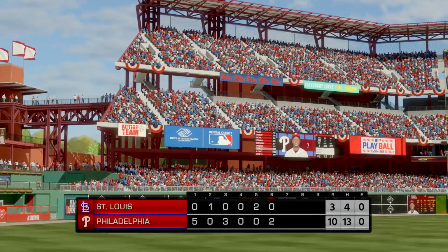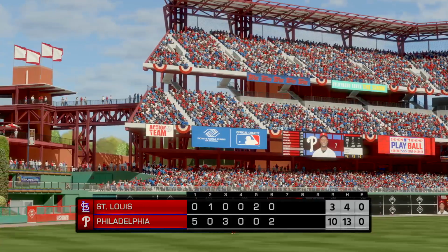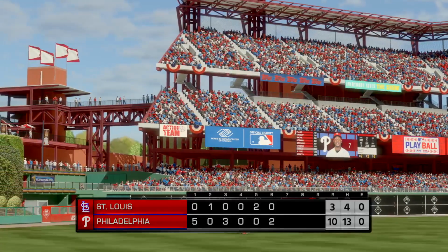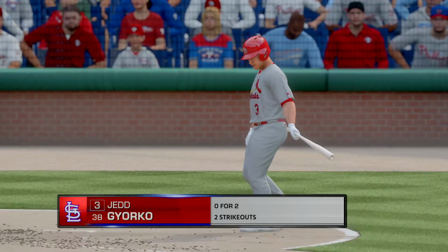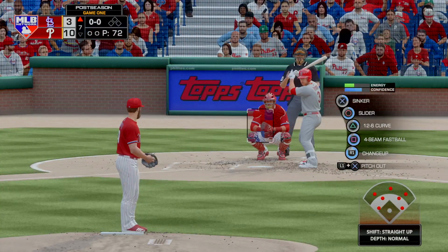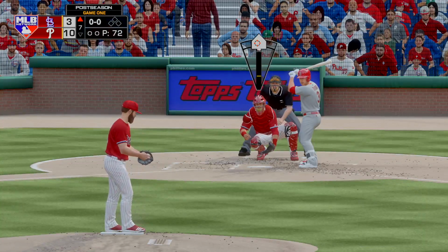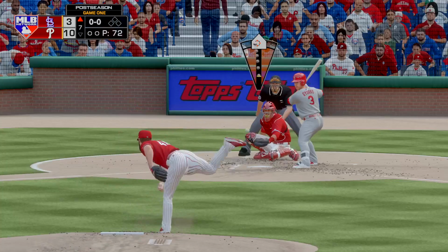Welcome back to Citizens Bank Park here in Philadelphia. 7th inning coming up now in Game 1 as we take a look here at our game summary through the first 6 innings so far. Here's Jim Jerko now. He's 0 for 2 thus far in this one. This is going to be Arrieta's last inning. Huge homers for the Cards.